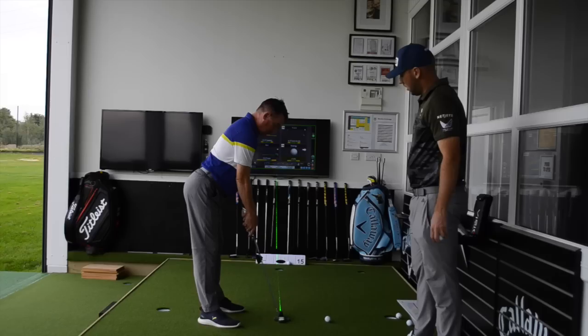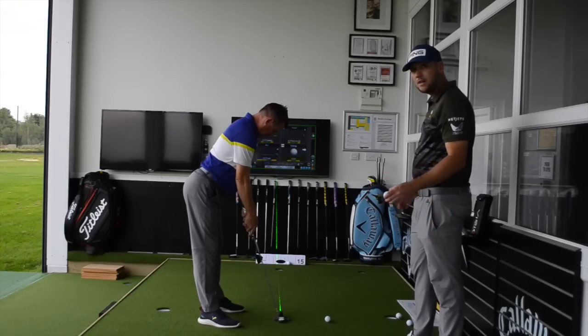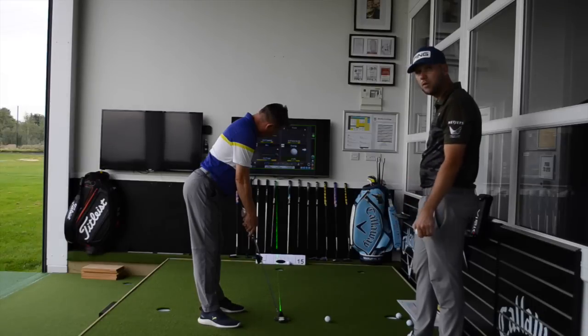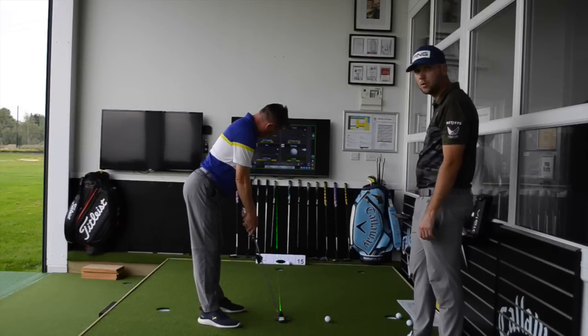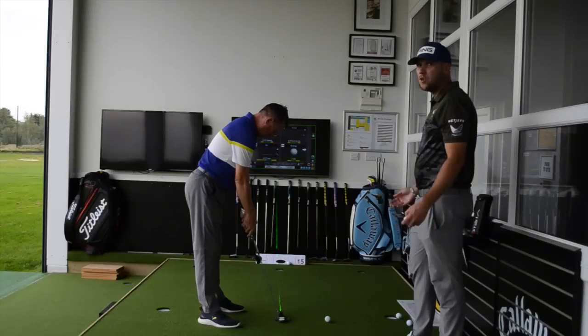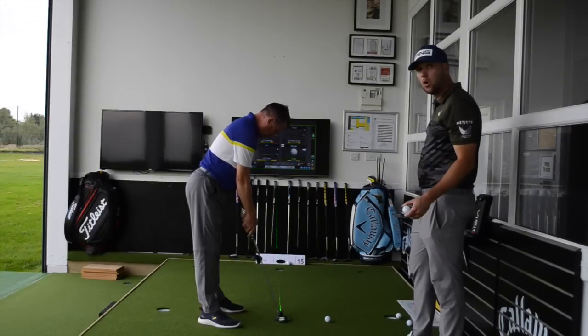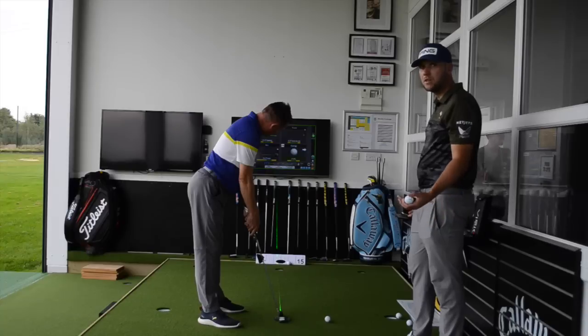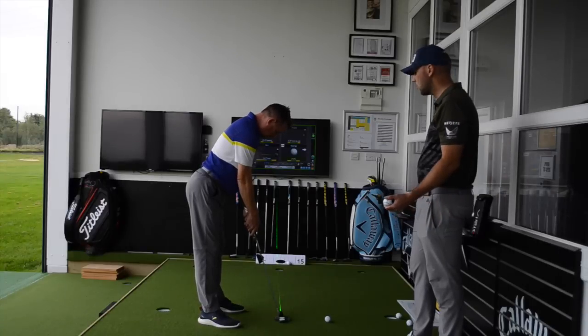It's not as bad. So not as bad there, so we've used a line for him to square the face up, and we can see it's improved it half-folds. So we've gone from around about half a cup outside to now inside left. So it's not bad, but if we would have this put over a 10-footer, this is around about 6 feet, Dave would be missing the hole.